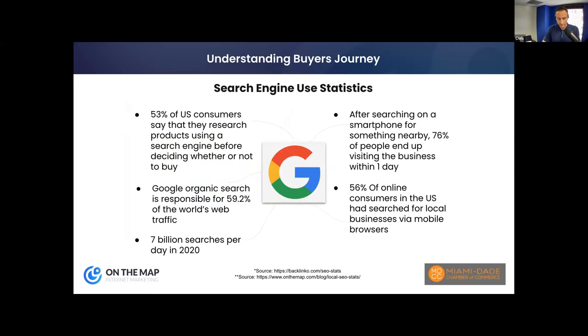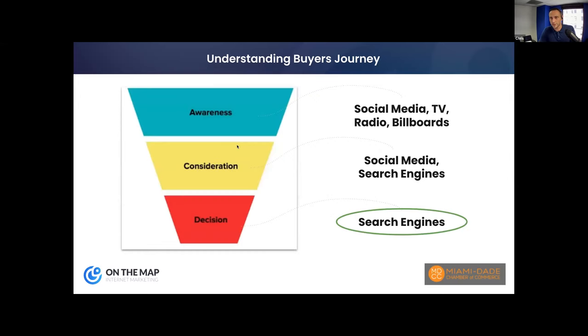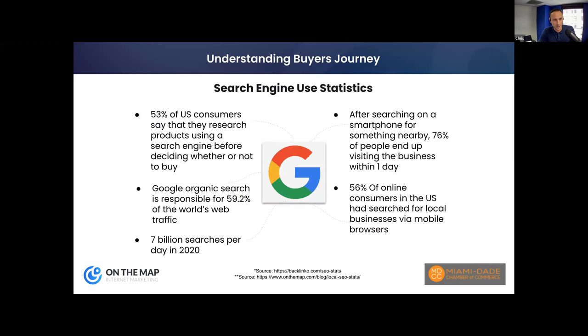So first, I want to share a couple of astonishing facts about search engines themselves. 53% of US consumers say that they research products using a search engine before they decide whether they're going to buy it or not. That speaks to the consideration phase. People are doing a lot of research using search engines. Google organic search is responsible for 60% of the world's internet traffic. So 60% of the internet is happening on Google.